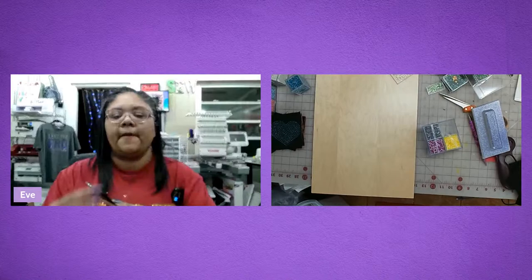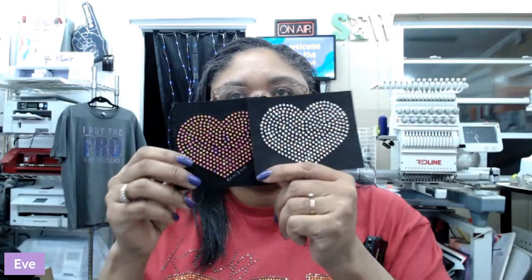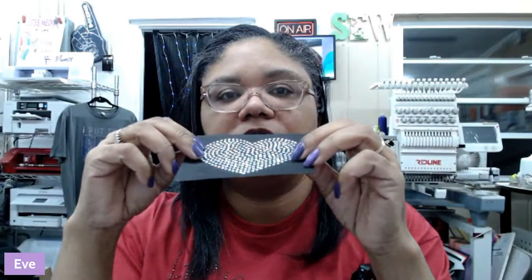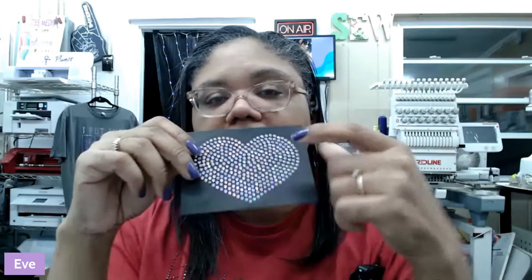I swear, sometimes cameras just don't do us justice. But this is Rainbow, and this is Crystal AB. As you can see, it's a crystal stone, so you're going to see more of the clear crystal. But it also has the reflective coating that reflects green, some pink, some gold. It's actually really neat. As I rotate it to myself, I can see all of those different colors in it.